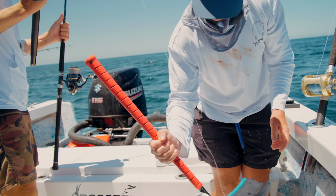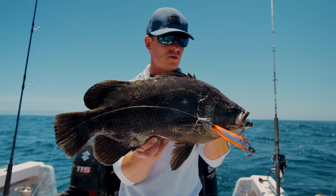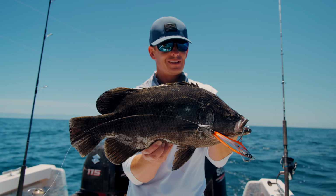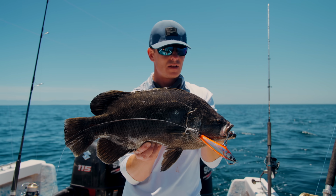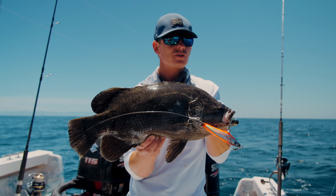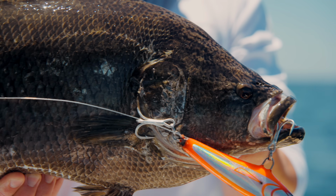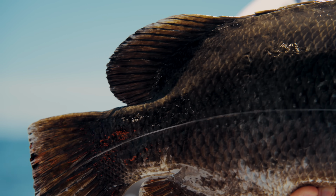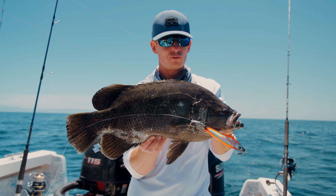That is insane. We have these in Florida. I know that they catch them in Mexico. But I did not know that they would eat a stick bait. This guy was so hungry. We found this floating structure just out here. I threw this little orange lure at it, and I thought it was a jack or something because I've never seen triple tail so aggressive. This guy came out of nowhere and just demolished it. And luckily, it was the biggest one out of the group.